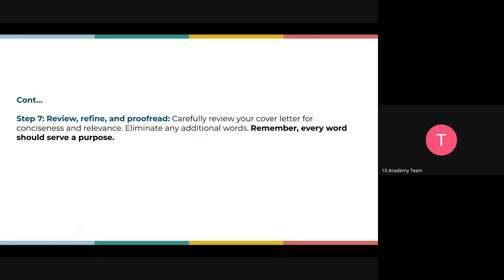Yeah, just take these as examples. And I believe when we get the sample cover letters from the technical team, then you will be seeing it from your lens. And then you can refer to these examples. So number 7 is just making it error-free, proofreading it, making it concise, making it relevant, and ensuring these very important words. Again, remember every word should serve a purpose.